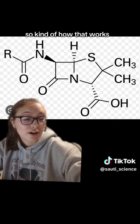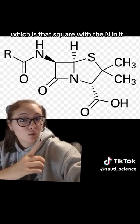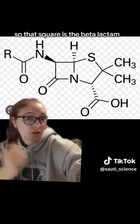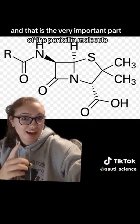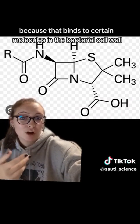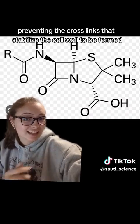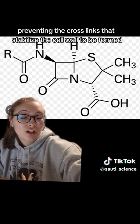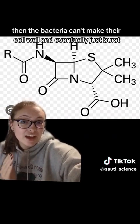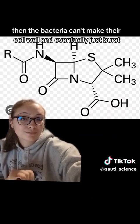So kind of how that works, there's a thing called a beta-lactam ring, which is that square with the N in it right in the middle of the molecule. So that square is the beta-lactam, and that is the very important part of the penicillin molecule because that binds to certain molecules in the bacterial cell wall, preventing the crosslinks that stabilize the cell wall to be formed. And without the formation of these crosslinks, then the bacteria can't make their cell wall and eventually just burst.